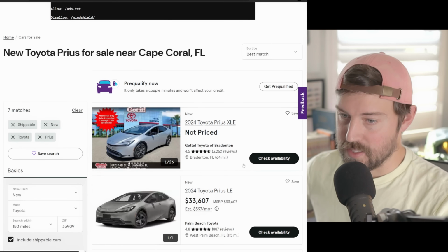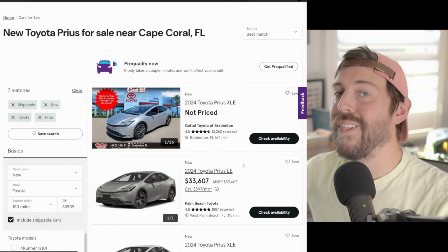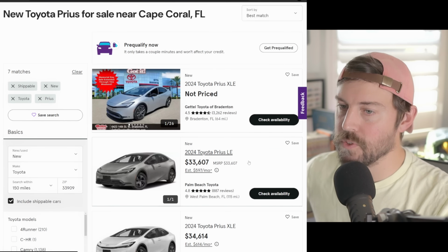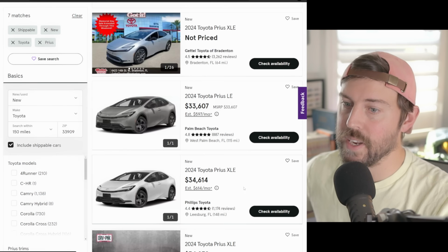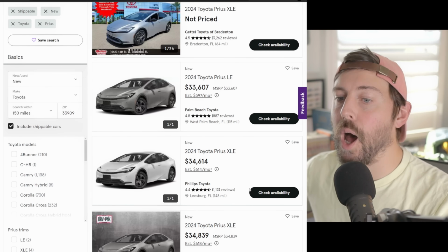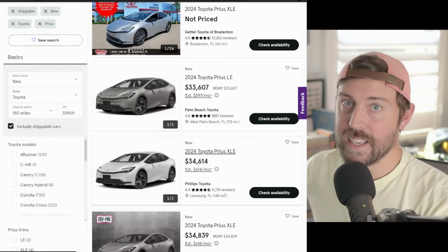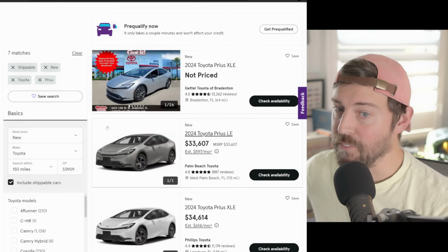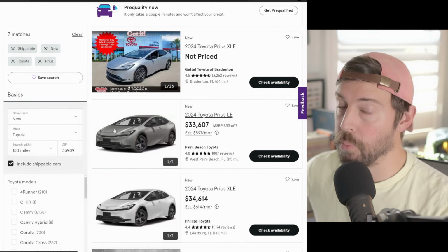The Prius has the same powertrain and looks a lot better than the UX. Now, looks are subjective, but I think most of you would agree that this vehicle, the Prius, is a much better looking vehicle. The problem with the Prius is that the UX is more easily available. There's only 7 Priuses, and there's 0 Prius Primes in my area.